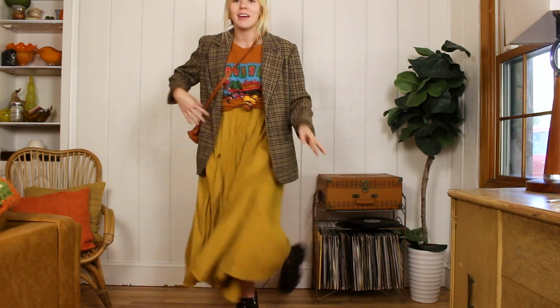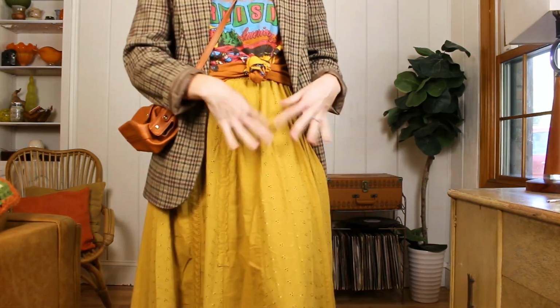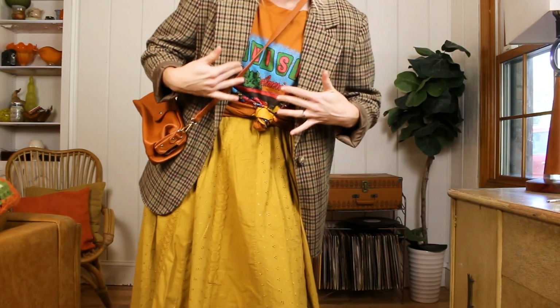One of my favorites, especially when I toss on a chunky boot with it, and then just a little crossbody bag that pulls in this rusty color. This is a really great way to almost pattern mix with that plaid blazer, the eyelet on this dress, and then just the graphic on this tee. It has a print mixing feel, but it's not all prints all in your face, but it's still very bold and interesting. And then I just kept it simple with a little yellow earring that I love. So this is another really staple outfit, great combo for me.